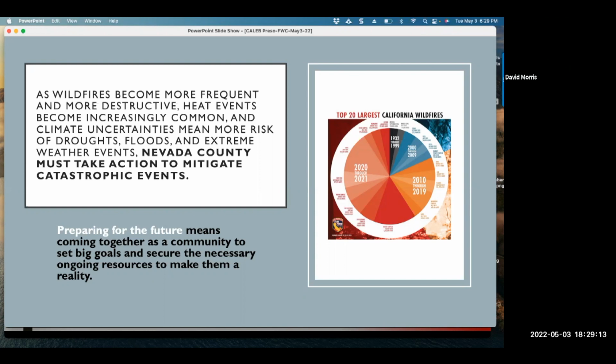One of the things that Paula shared with me is that the emergency center used to be activated maybe a couple days a year. That was just normal for decades. In the last 3 years, it's been activated more than 50 days in a season. We're looking at another 50-day season in 2022. So clearly, climate change, all the other things that are coming together, the way we live is changing. And so how do we deal with having one challenge after the next for a sustained amount of time? The catchphrase that we have here for preparing for the future is, it means coming together as a community to set big goals and securing the necessary ongoing resources to make them a reality.